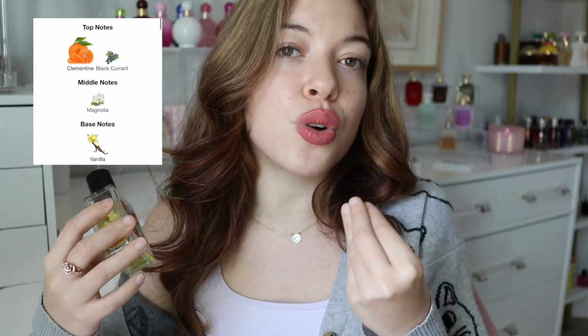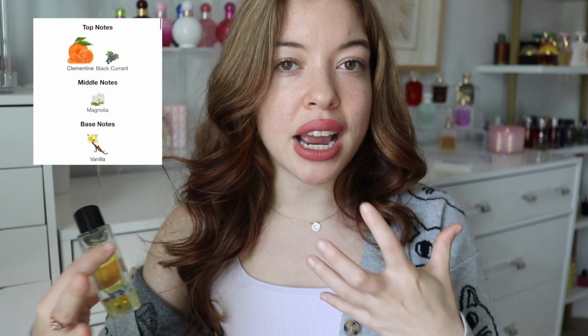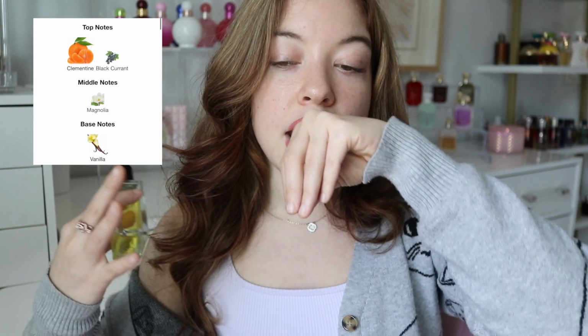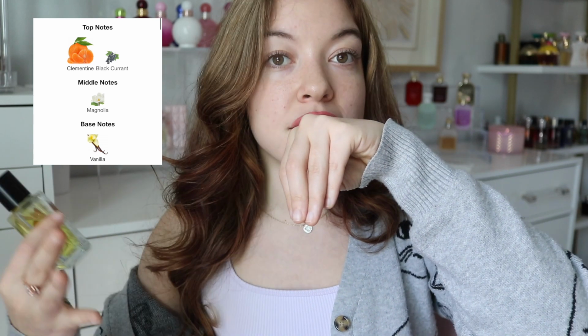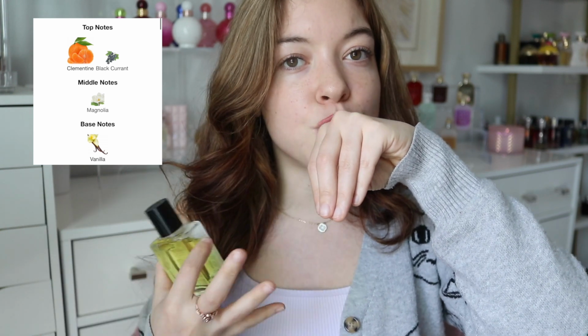It's not super gourmand, but it does give you that vibe of a creamsicle in a more fresh, musky way, in a softer way. It's not so creamy, it's more powdery, soft vanilla with a really beautiful, bright, happy citrus. The fragrance is really pretty. Definitely a very soft fragrance.